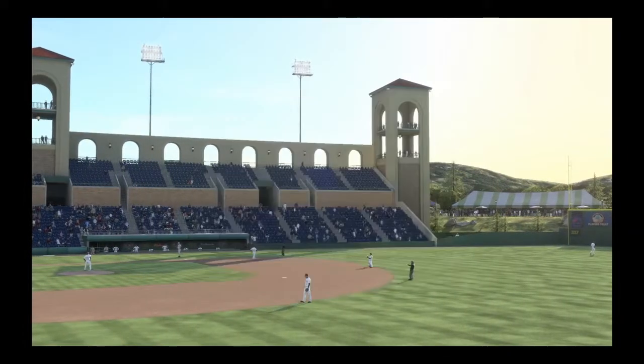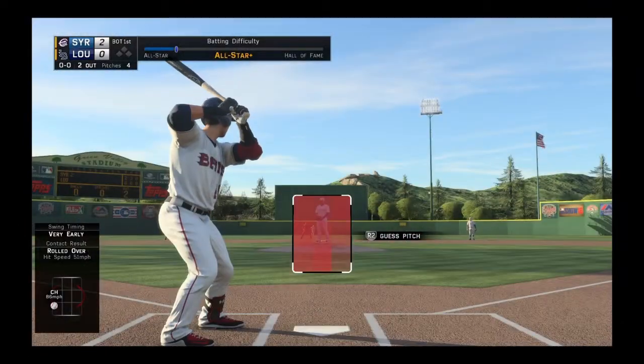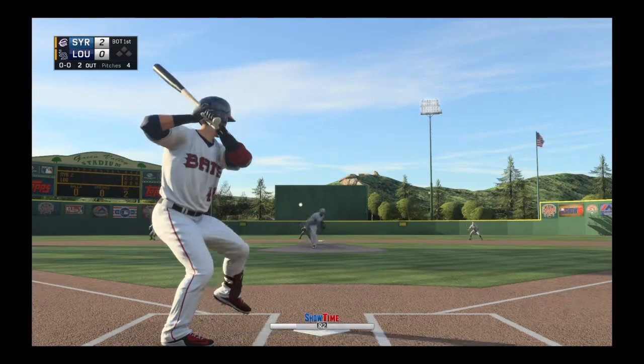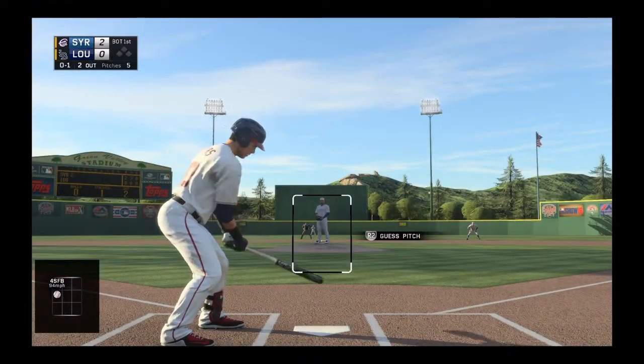And with that, here's a look at the visitors' starting lineup. Who are you focused on? Casey Waters will come forward now, back in the lineup after being used as a pinch hitter last night. And he'll power in a fastball that time at 94 for strike 1.